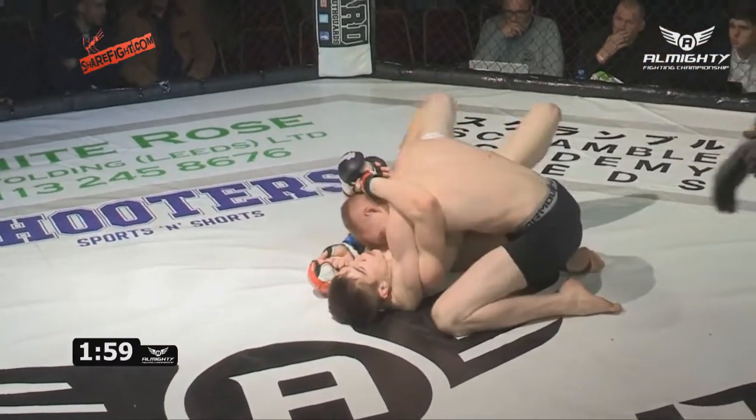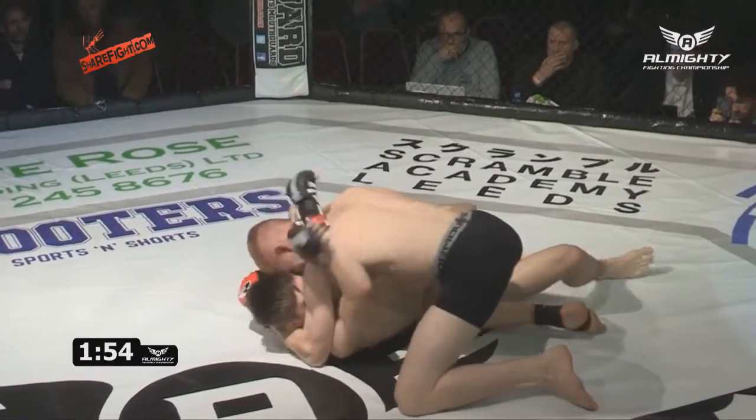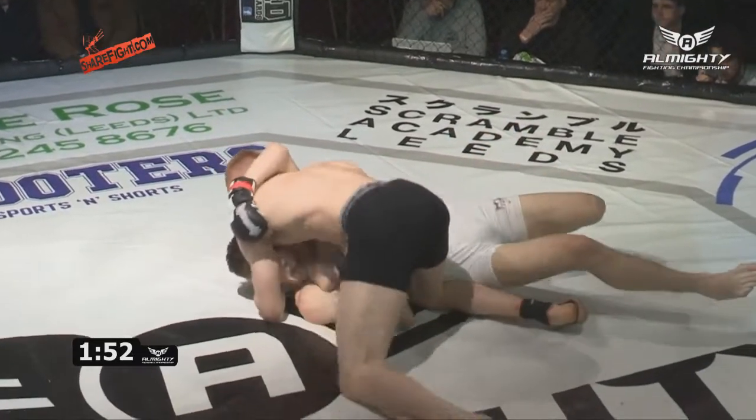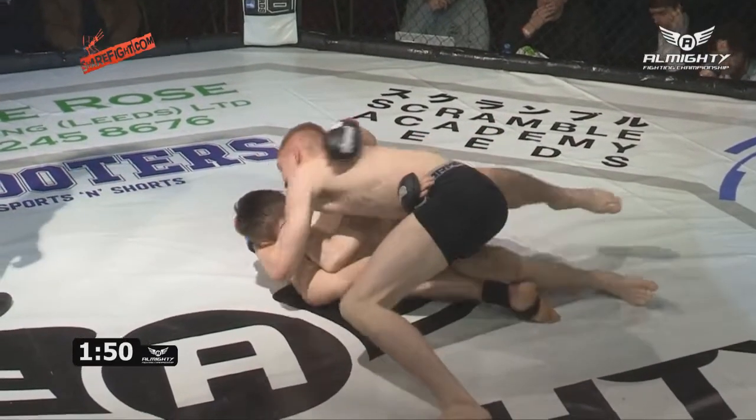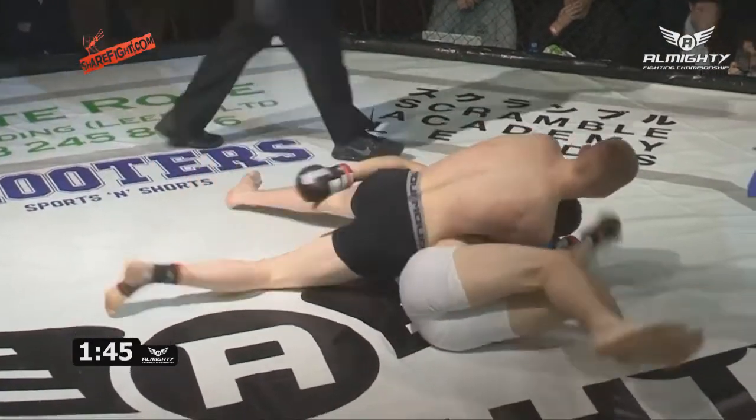Again, that's it. You don't want to get too excited because look at the position you end up in. Yeah, exactly. He landed two really nice head kicks though. The first one definitely stunned Ownsworth for a second there. He didn't look quite as calm and composed as those shots were landing, but he's back where he wanted to be.